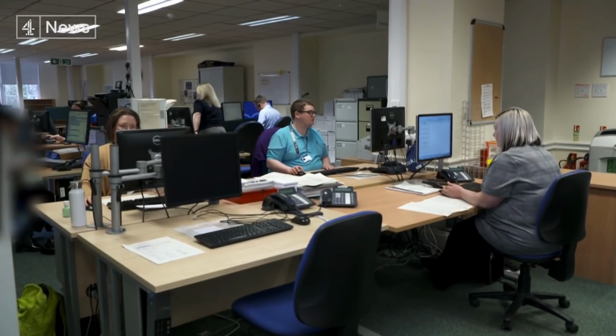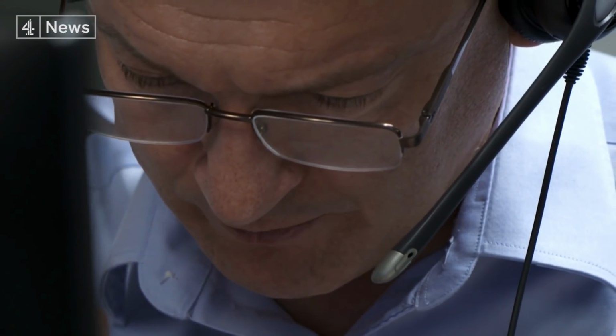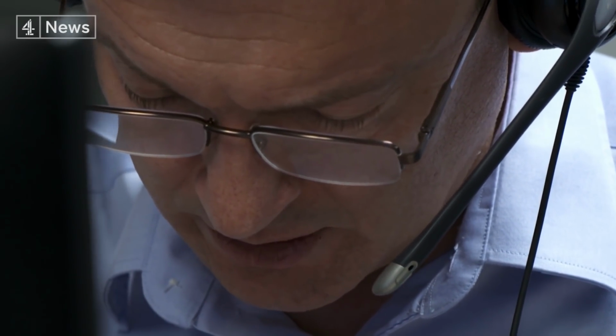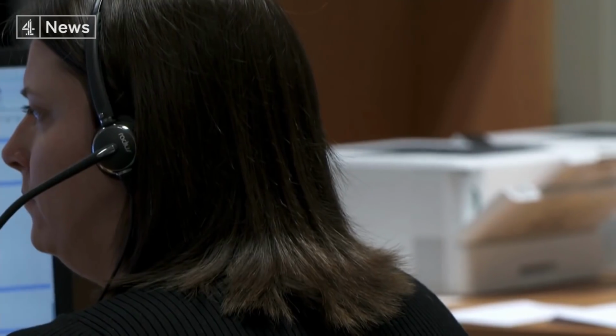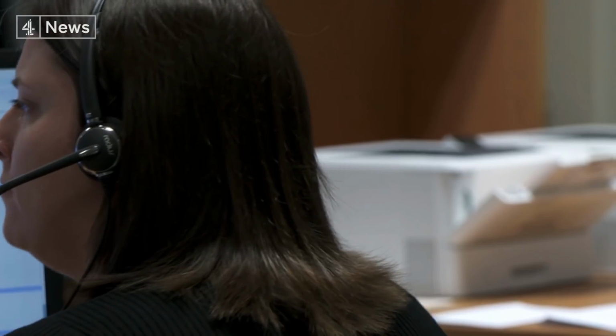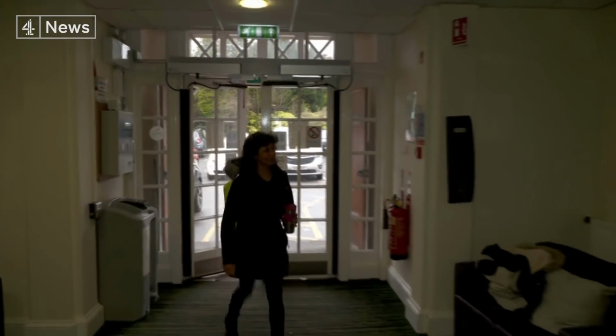The centres are appointment only. First, you go through 111 and a special coronavirus hotline. From your description of your symptoms, there's nothing that you're saying that makes me think we need to send you up to the hospital or anything like that. In Edinburgh, that means this team of GPs. Dr. Patel delayed her retirement this week to join this fledgling workforce.